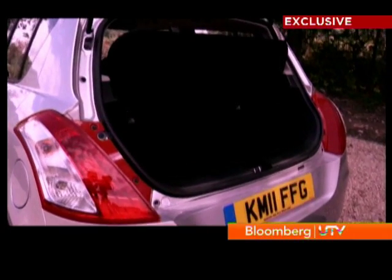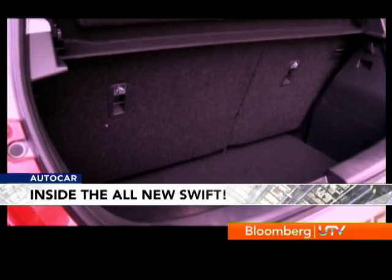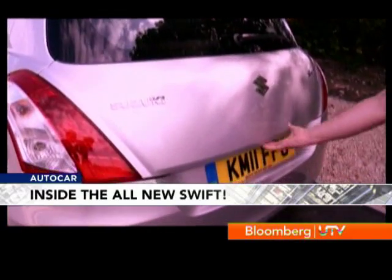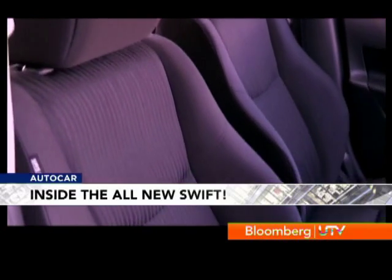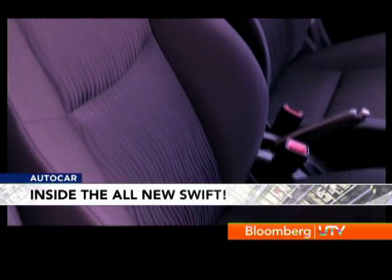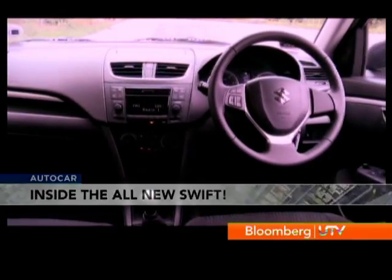Boot space isn't generous either. A 204-litre capacity is small by today's premium hatchback standards, and it looks it when you open the electrically released tailgate. The front seats are very generous and have a sportier design with more contours, but Suzuki hasn't managed to lift cabin quality substantially with the new Swift.